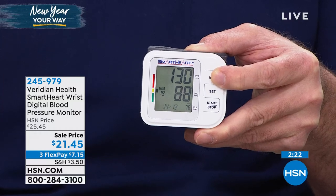And when you take your blood pressure at the doctor's office and you take it with this side by side, you know you're on the money, and you know that it's white coat syndrome, and your doctor knows that, and they can make intelligent choices on your behalf.